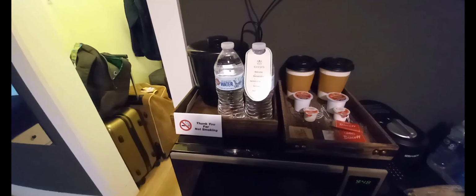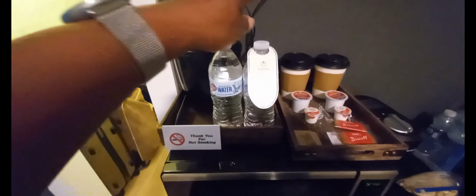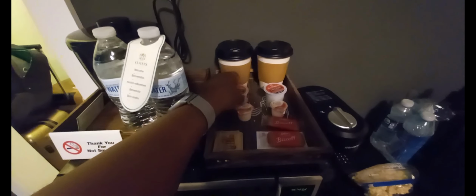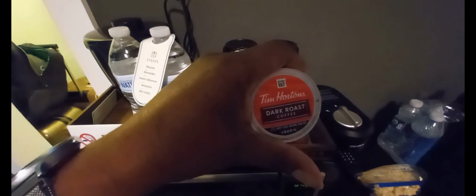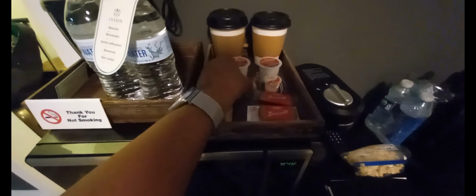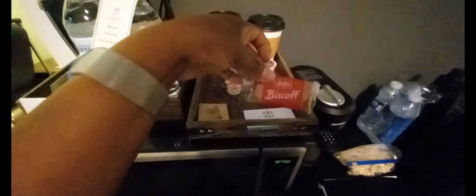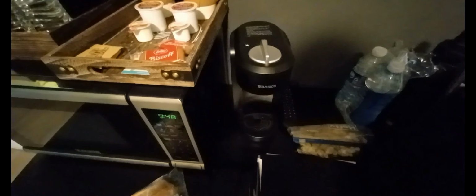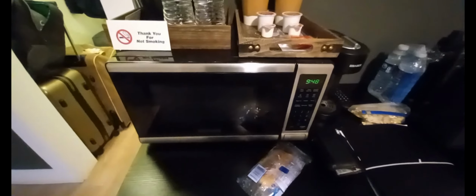Let me get a wide angle, because there is also complimentary water, 2 bottles. And they give you coffee cups, coffee. It's a Tim Hortons dark roast with some Coffee mate, French vanilla original, and some biscuits and sugar in the raw. Here's the coffee maker. And then you have the microwave and the refrigerator. There was nothing in the refrigerator.